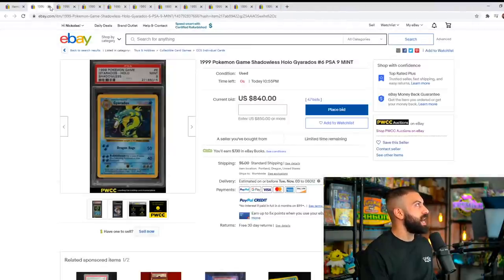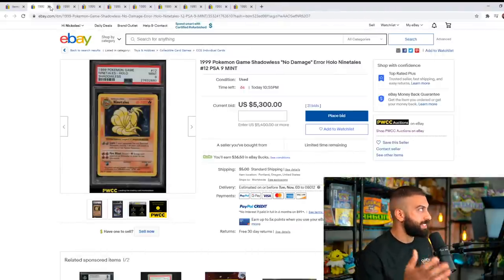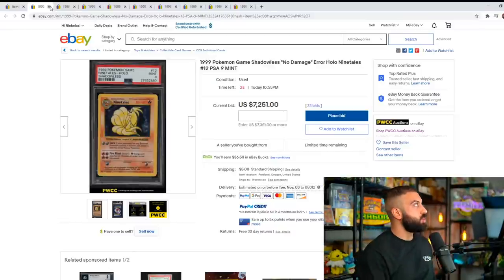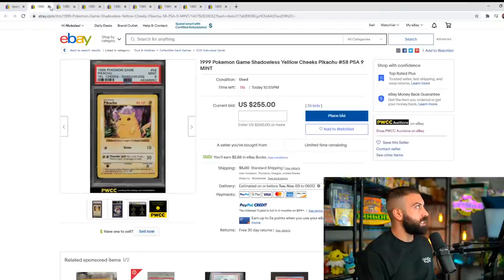Gyarados in an 8. We've got a 9 going for $840. This is Shadowless, so you get the same first edition artwork. You just don't get the stamp. So it's right between first edition base set and unlimited. It was right in the middle there. It's like the middle child of base set.